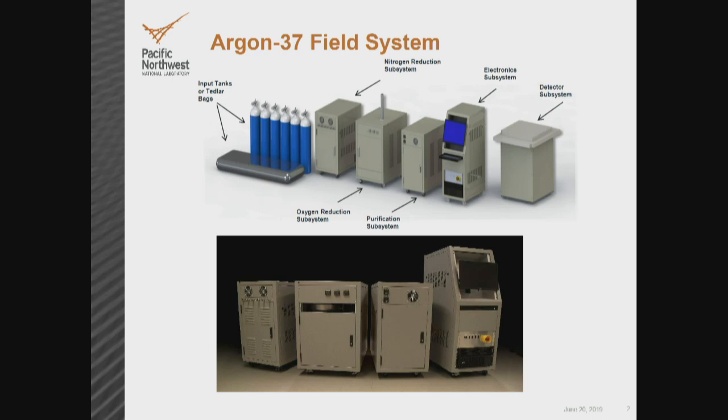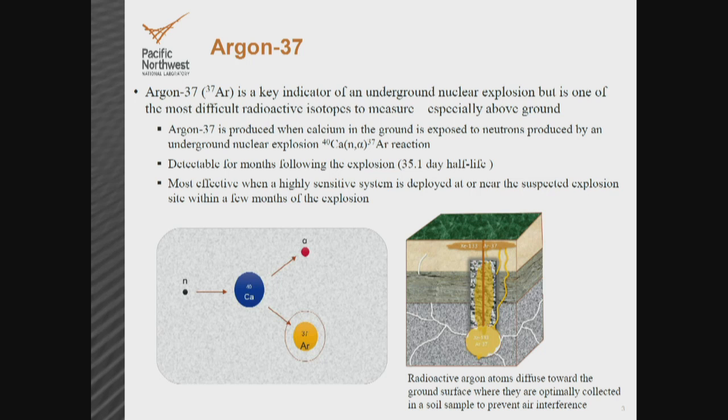At PNNL, we work on chemical engineering processes called process intensification. The developers in the audience understand what I mean: we try to make a laboratory capability small, compact, and intelligent enough to put into a field-capable system. This is a result of a lot of detailed chemical engineering to reduce size and power and make unique processes to be able to purify and measure Argon 37. As we've seen before, Argon 37 is an activation product.